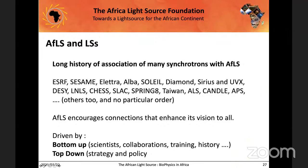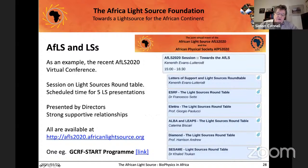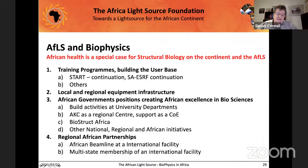Okay, that's good. So here we just mentioned this long history with other light sources, and you can go in more detail at our conference linked there and see the extent to which the African light source is supported by existing light sources.